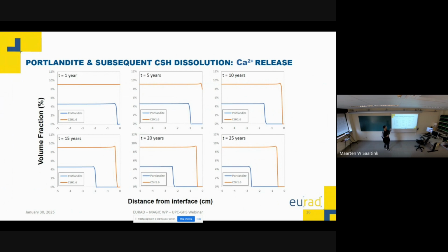But after, for example, 5 years, we observe the dissolution moves through the material from the concrete rock interface into the material, and we are able to observe also some CSH dissolution. Then over time, there's more dissolution of portlandite and CSH through the material, and we can also observe that the dissolution ratio is different for these different mineral phases.